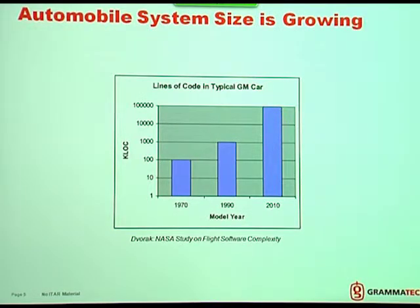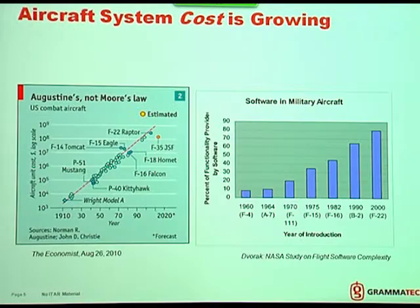All right, so this isn't restricted to spacecraft, of course. You see the same thing in automobile software. Once again, this is a log scale chart. This is kind of showing a similar growth. In this case, it's the cost of weapons aircraft. And once again, it's log scale. And this is just to confirm that, yes, the systems are getting bigger at an exponential rate, but it's not the fact that we're building those exponentially larger systems for the same cost. Cost is going up at the same rate, too.